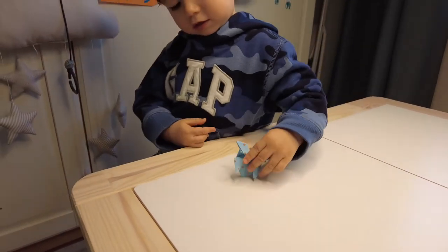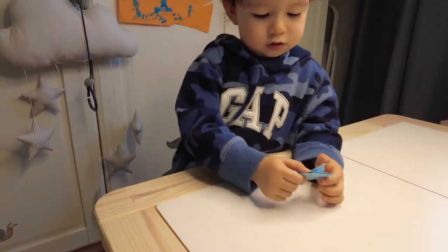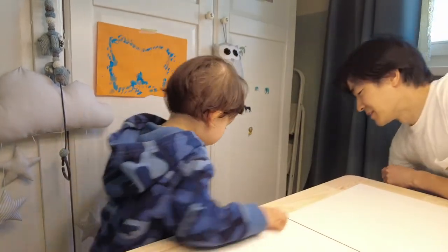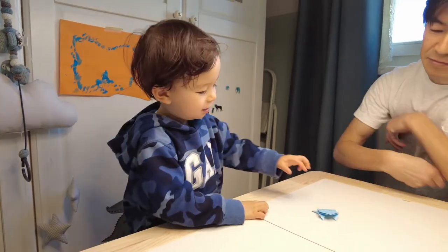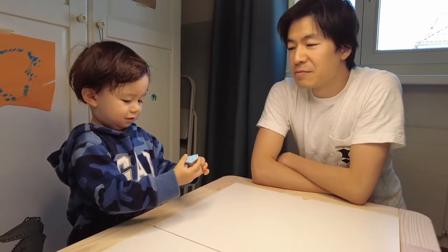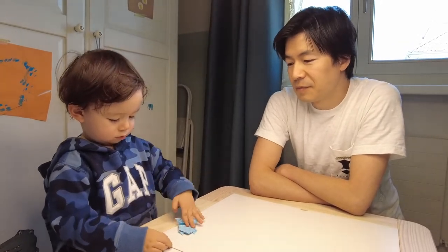I love origami. It's not only that it looks so cute and nice, it's a safe toy to play with. Origami. Kaeru origami, yeah? Yeah, and you don't need the origami paper. You can just make a square paper and then you make it.